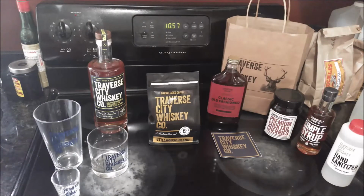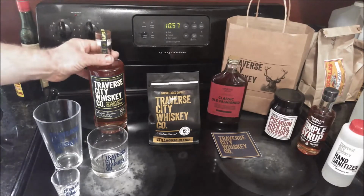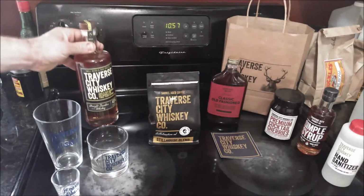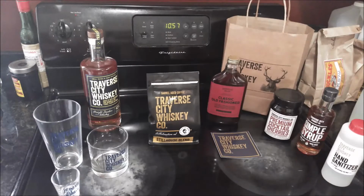While we're waiting for the coffee to brew, I thought I would explain that Traverse City Whiskey Company alcohol is only available for sale at stores. So in my area, it would be a local party store, obviously the store in downtown Traverse City at their Stillhouse cocktail bar, and they do have an outlet store in a suburb of Detroit. Otherwise, your best bet outside of Michigan to find this is at the Meijer grocery store chain.